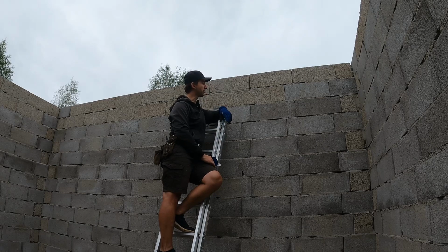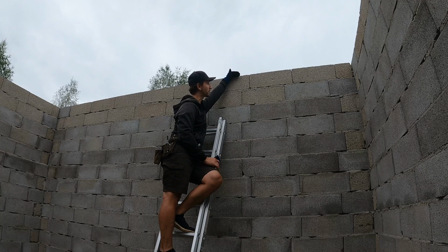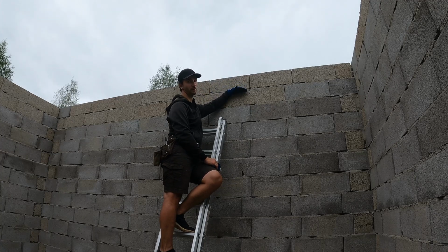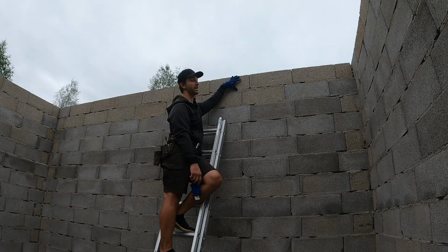I'm thinking whether I'm gonna put the floor onto this line or I'll just make it here. I don't have any reasons to do it here. I don't have any reasons not to do it here. Yeah, I'm gonna do it.